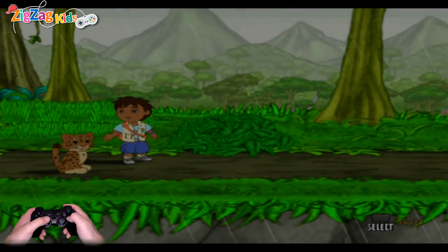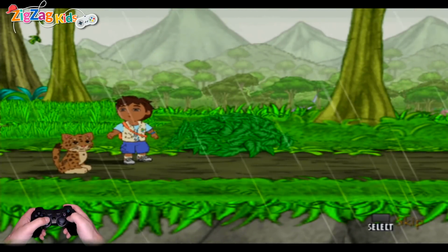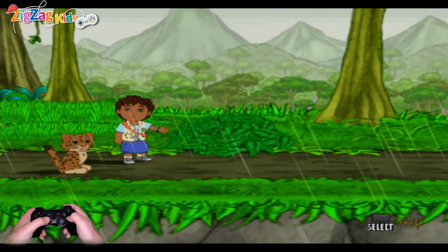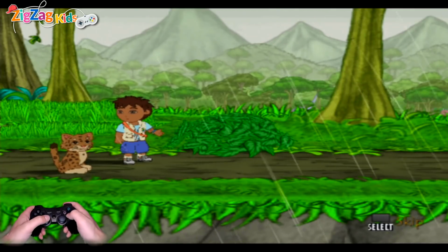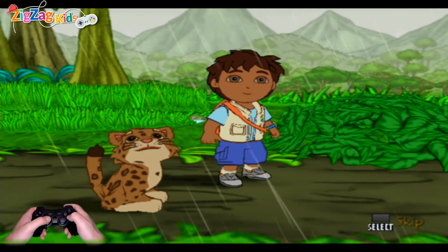I wonder if there's anything in that pile of leaves. If you press the X button, Baby Jaguar can jump in and see if there's anything there. I'm great at pouncing into leaves. Rawr, rawr.